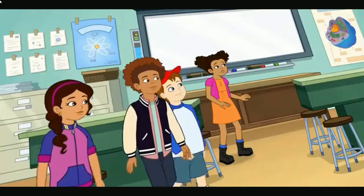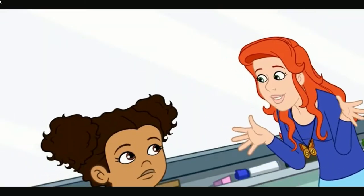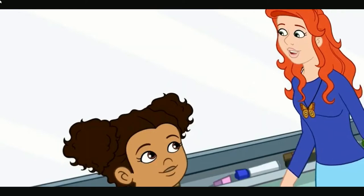Whew. Miss Frizzle, how did you hide like that? Camouflage, Keisha. It's how some critters hide from other critters that are out to get them.